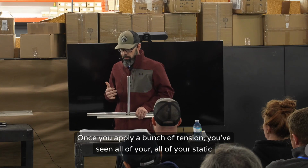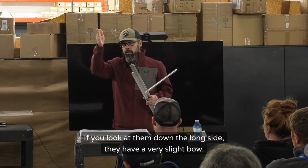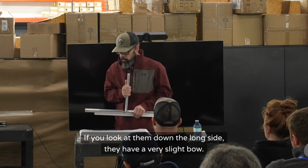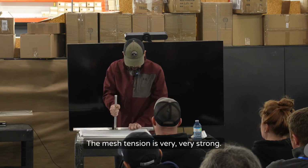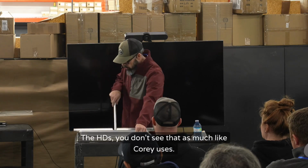Once you apply a bunch of tension, you've seen all of your static frames. If you look at them down the long side, they have a very slight bow. The mesh tension is very, very strong. The HDs, you don't see that as much, like Corey uses.